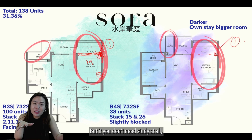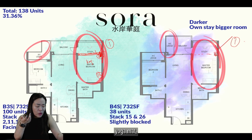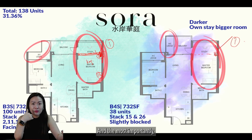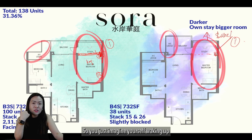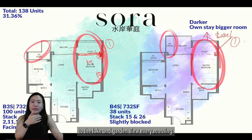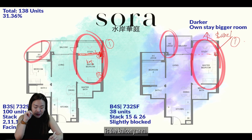But if you don't need the study at all, then I think in this area you can put your yoga mat, massage chair. It's quite luxury in a way. And most importantly, you have a lake view. So just imagine yourself waking up to the lake and garden view every morning. Okay, so next thing I want to touch on is the balcony area.